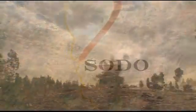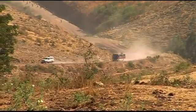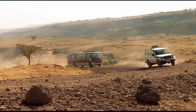This was it. We were on our way to Sodo to demonstrate the stove. I was worried that even if they liked it, there was always the problem of whether they could build it here or not.